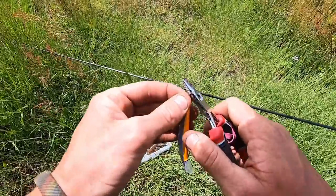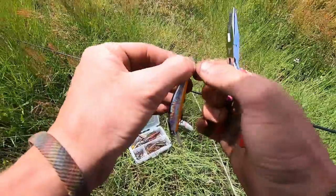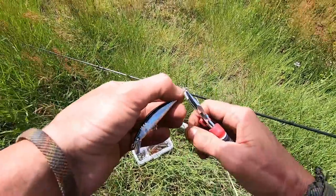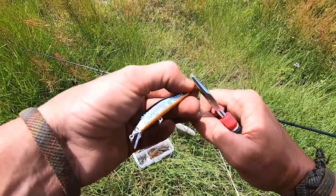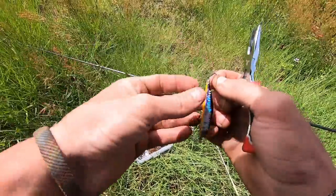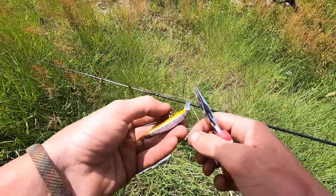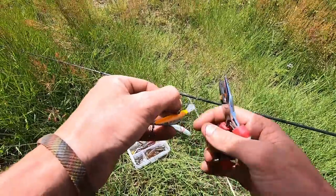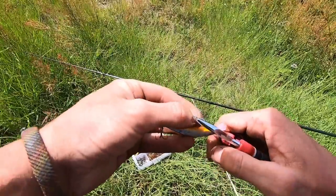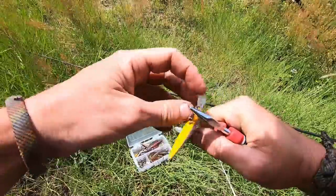So I'm just gonna crimp down the barbs. I prefer to crimp down the barbs, especially when I do catch and release. It's so much easier on the fish to get the hook out of the mouth, and also when you're out in the bush by yourself and quite remote, I think it's just safer to have barbless hooks. If I was to get this into my leg or my arm, it'd be so painful to try and rip this out with a barb on it, whereas if I crimp the barbs, it'd be a little bit easier to get it out of me.